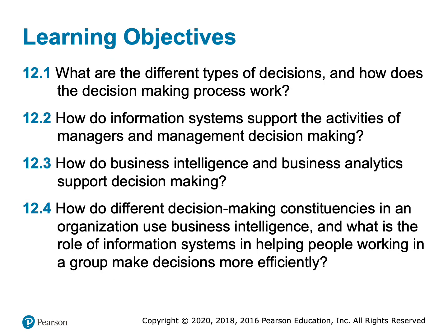That's all on this topic about enhancing decision making. We have looked at different types of decisions and the stages in making the decision. We have also looked at different types of information systems and how those systems can support the activities of managers and the management decision making. We have also covered business intelligence, BI, and business analytics in supporting decision making.